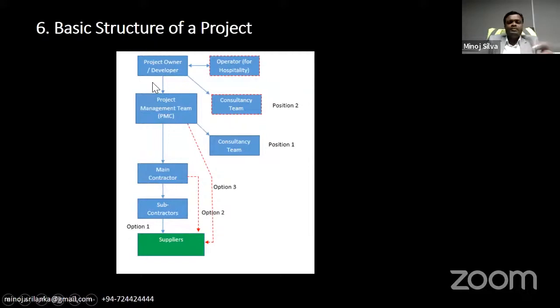This slide also I put especially for the fresh engineers. This is the basic structure of the project. In projects, these are the main internal stakeholders of the project. That's a project developer who owns the project. We call it project developer. Then a project management team, they are a separate team. Then if it is a hotel like Hilton or Shangri-La, the hotel operator also is separate.